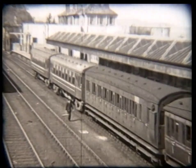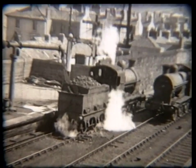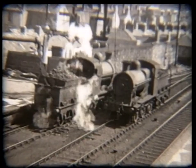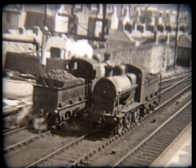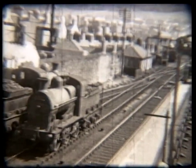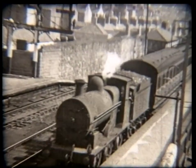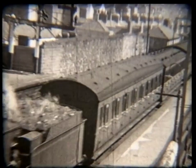Back in the 1950s, a J15A arrives at Bray. This loco was afterwards seen beside another member of the Great Southern class. Our final sequence at Bray shows a J15 arriving at the station.